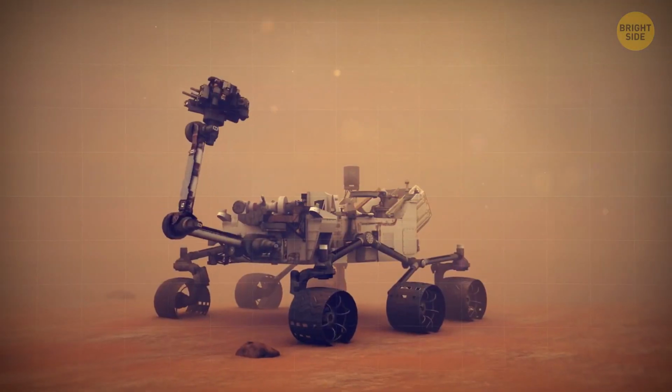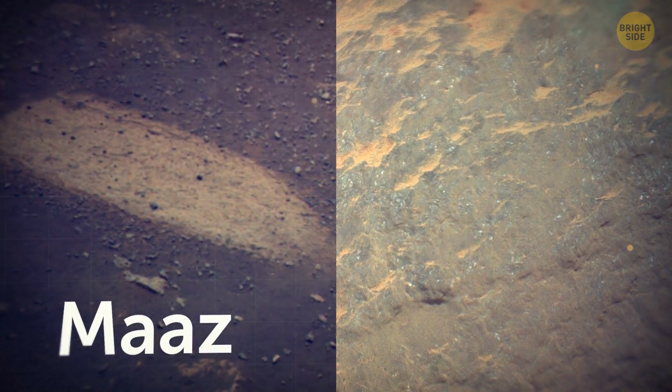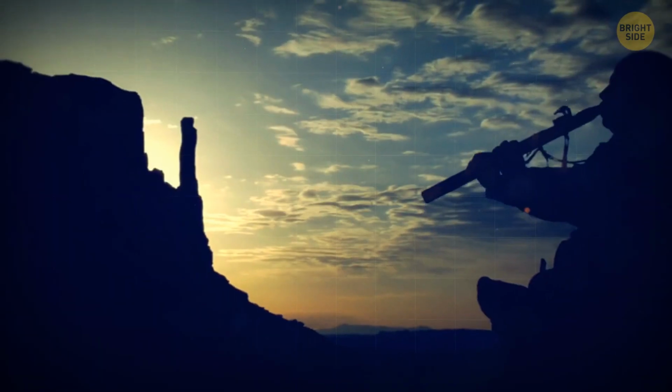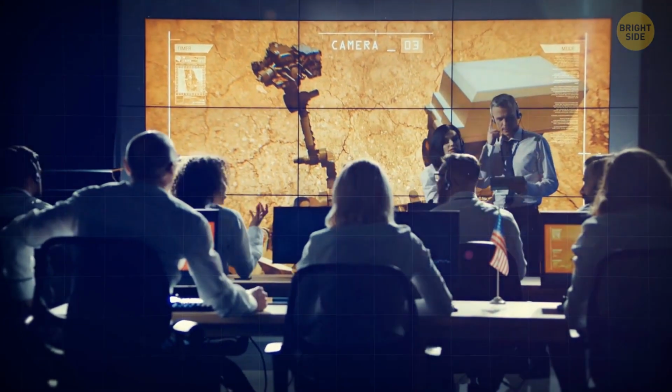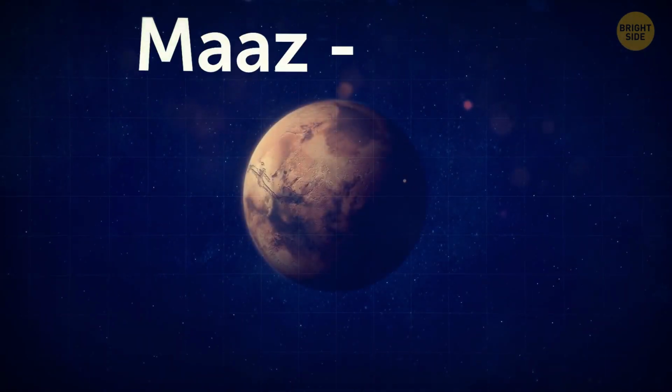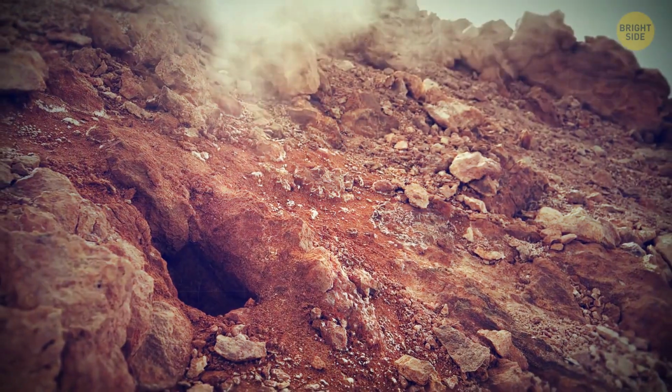Two of Percy's most significant findings so far are rocks that have been nicknamed MOXIE and Yigo. These words come from the Navajo dialect, in tribute to a NASA engineer from the Native American Navajo tribe. MOXIE means Mars, and Yigo means diligent. These two rocks are both salt-like in composition, meaning they are igneous rocks.